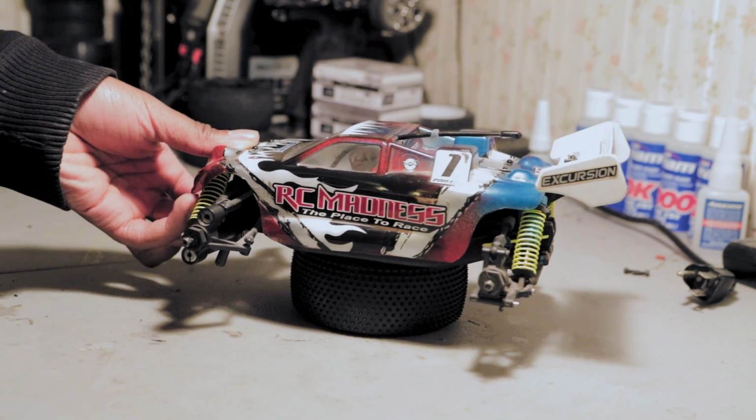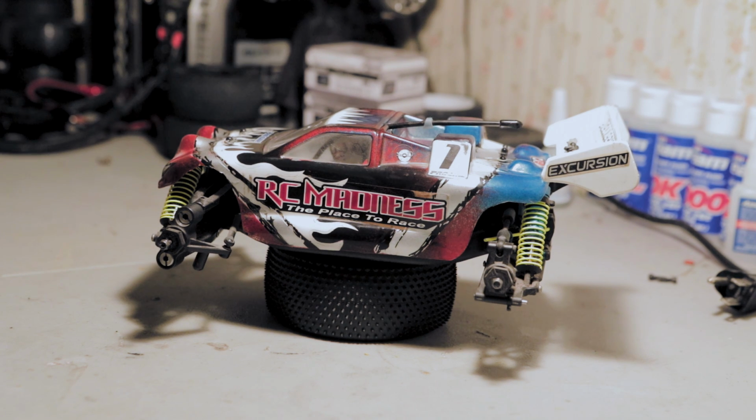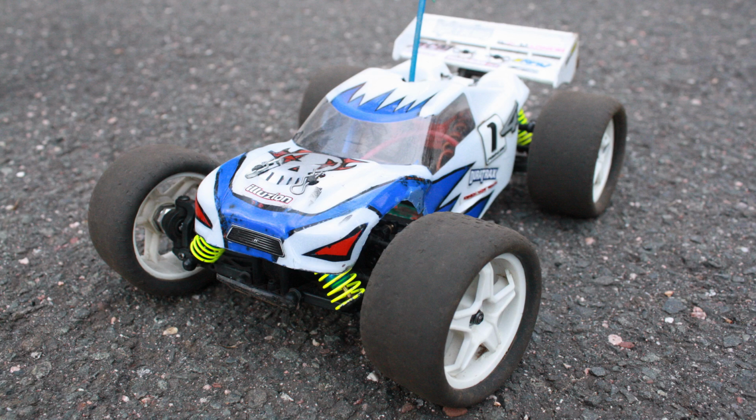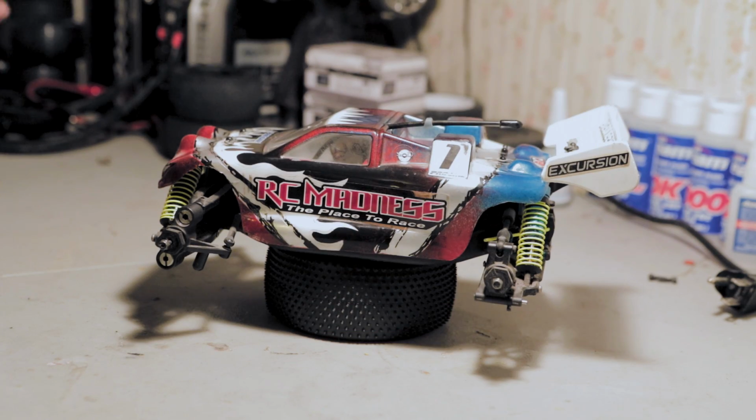Okay, so this is the next one. This is my Duratrax Vendetta ST. I actually got this to race against my brother. I got this, he got the Team Associated RC18MT. We were going to race in the mini monster truck class, but I don't think we ever did. If we did, we only did it like once.